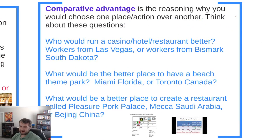Okay, comparative advantage. So certain countries are naturally going to be a whole lot better at doing certain things than other countries are. So why are you going to choose one place over another? Let's think about some of these questions. So who would run a casino, hotel, restaurant better? A worker from Las Vegas or a worker from Bismarck, South Dakota? Probably a worker from Las Vegas, because there's an agglomeration of casino hotels in Las Vegas. People will be a lot more familiar with it.